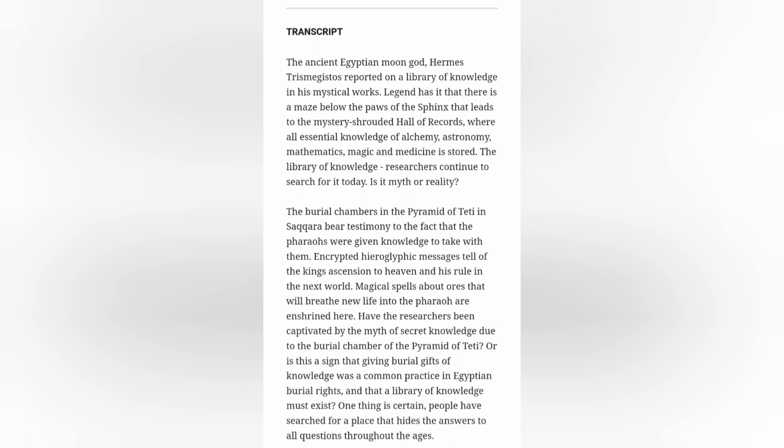Now, what it says is the ancient Egyptian god Hermes, whatever, reported on a library of knowledge in his mystical works.